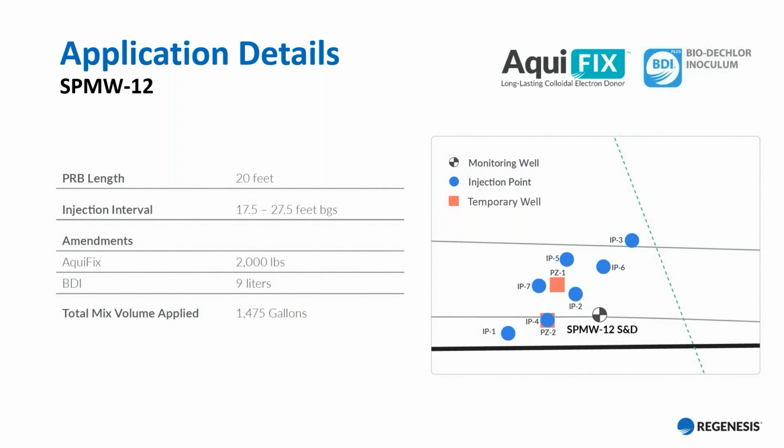And you can see here the product amendments that were chosen. Again, this area was just AquiFix by itself. As you'll see in the data, this area was chosen because it was still oxic. There wasn't really much influence from prior remedial actions or the commingled hydrocarbons that were present. So what we had was really just straight parents in this case. This is an excellent test case to see, are we able to establish and maintain good ERD conditions with AquiFix? That was the primary goal in this location.